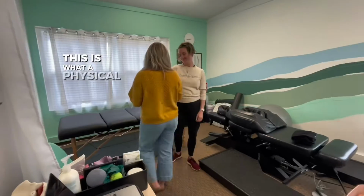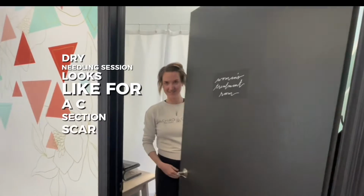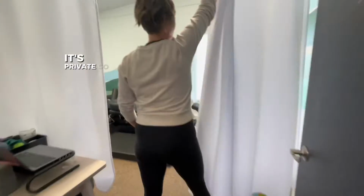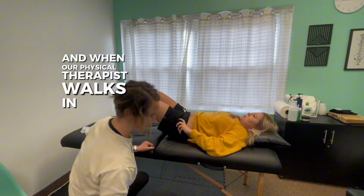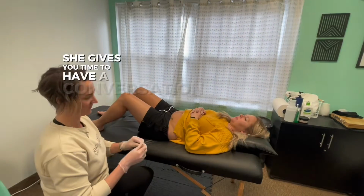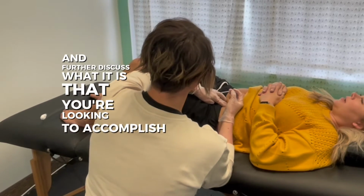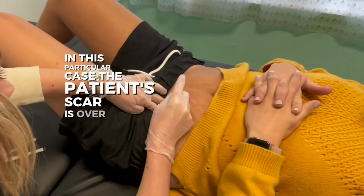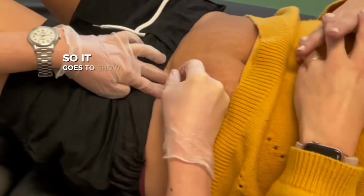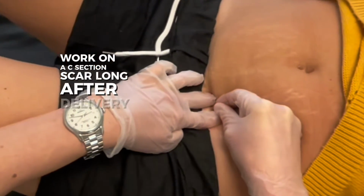This is what a physical therapy dry needling session looks like for a C-section scar. It's private, so there's time to change. And when our physical therapist walks in, she gives you time to have a conversation and further discuss what it is that you're looking to accomplish. In this particular case, the patient's scar is over a decade old. So it goes to show that you can do work on a C-section scar long after delivery.